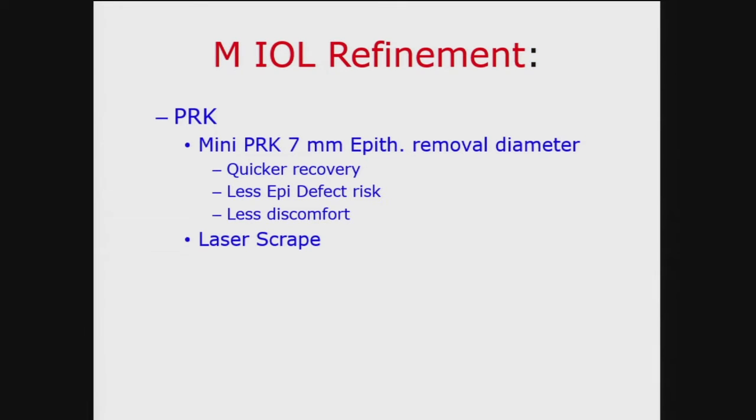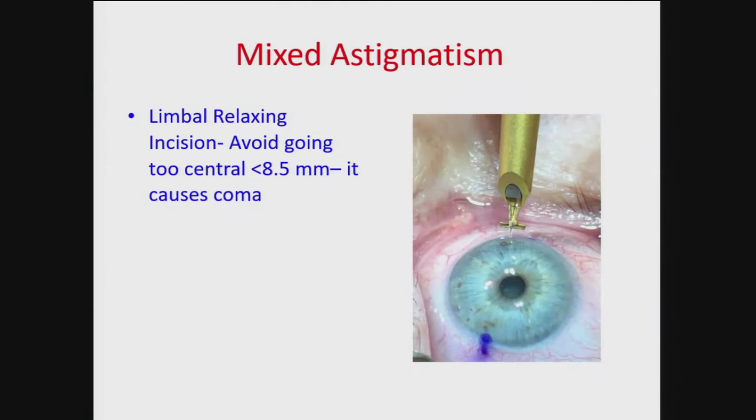Now, one of the things I do is use a mini PRK. I use about a 7 millimeter epithelial removal as opposed to an 8.5. Now, why do I do that? Because with that 7 millimeter, you're reducing the amount of epithelial removal by 30%. That gives you 1 day quicker epithelial healing. The patients are more comfortable, their visual recovery is quicker, and they like it more. You can also use a laser scrape with this.